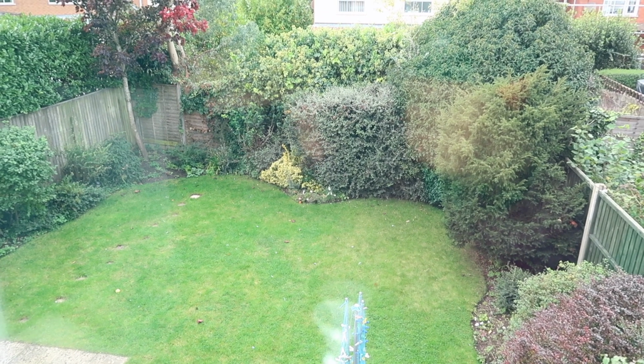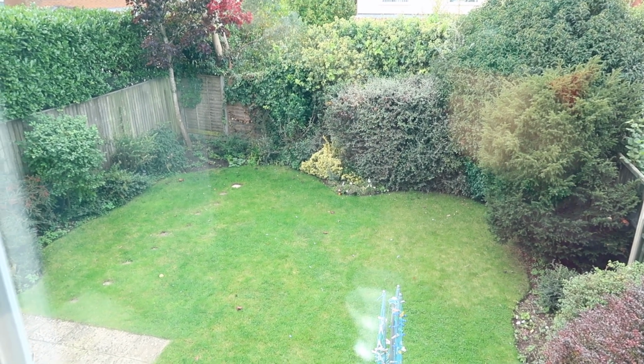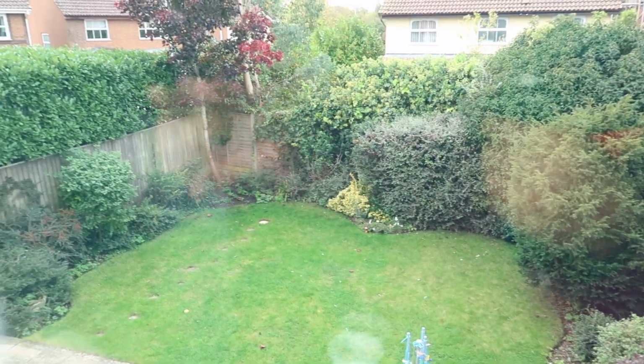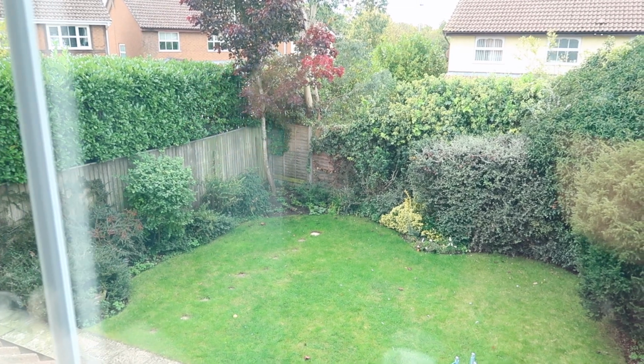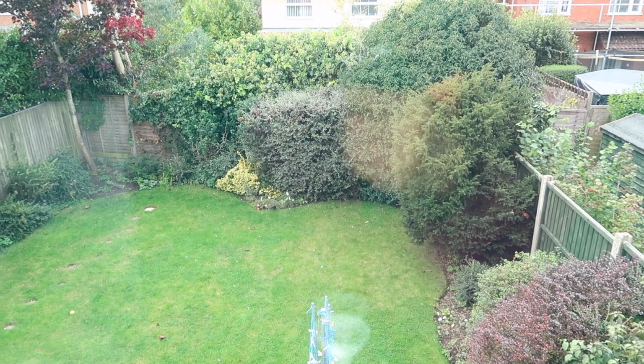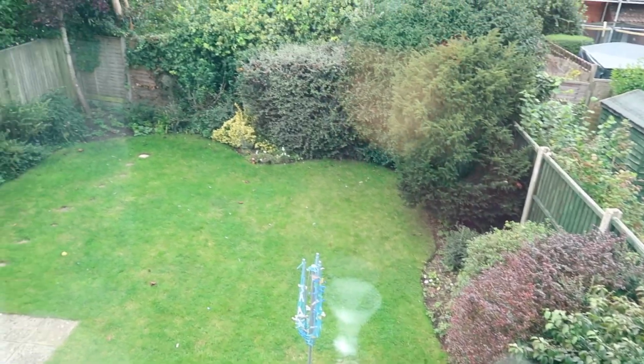I do want to keep like some plants in the garden, but I do need low maintenance plants, so we shall see about that. These bushes along here, they are actually our responsibility, so we are going to have to get a gardener because me and Dan are not green fingered. But yeah, that's our garden.